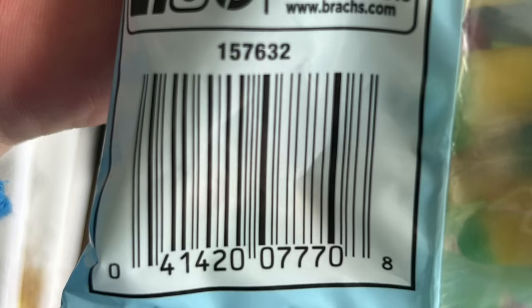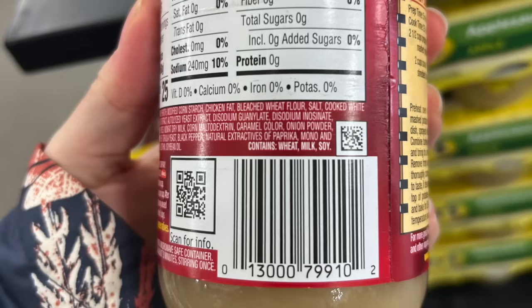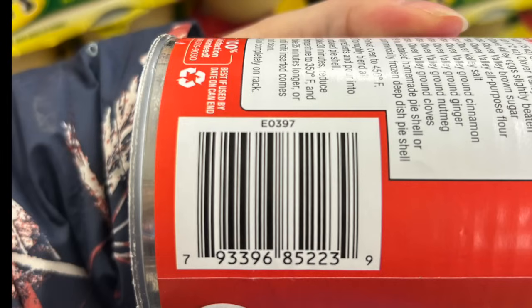Lots of food products. Some of them I bought, some of them I absolutely didn't buy. Lots of food products too, so you might want to look high and low. We have this Heinz Homestyle, it's like a turkey gravy. I mean, if you're not too particular, turkey gravy, I mean, why not? It's the jarred stuff. I prefer it in the packet, like the one that you add water to. And also the Clover Valley, which is the Dollar General brand pumpkin, and then the cranberry sauce, or cranberry jelly. And then here are the UPCs.